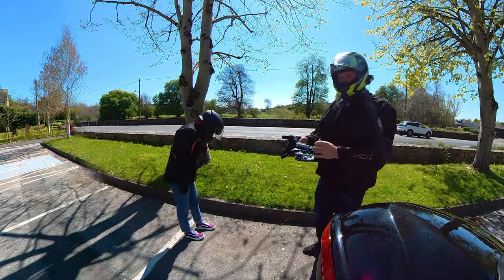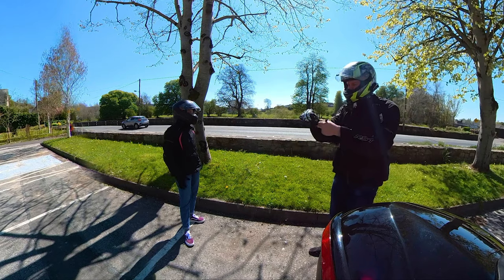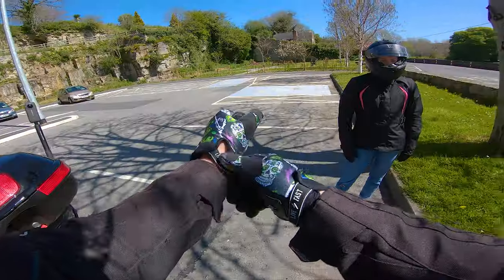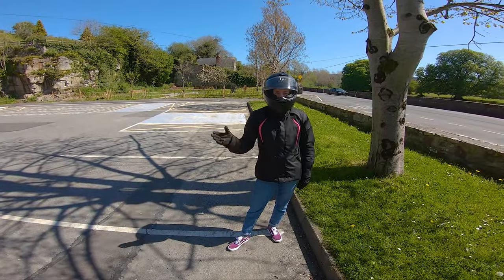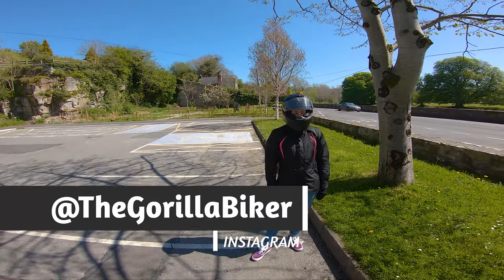Hello and welcome back to the Gorilla Biker, and today we are going to a small church that is hidden from sight called Clodiagh Church, near Inistioge in Kilkenny. Toaster is with me. Wave hello, Toaster. And you see, I just got you waving because the 360 camera sees everything, which is exciting.